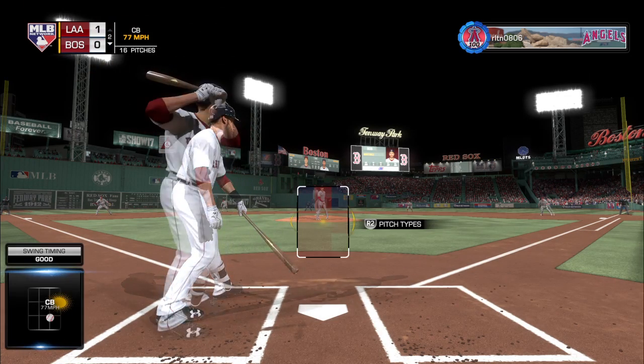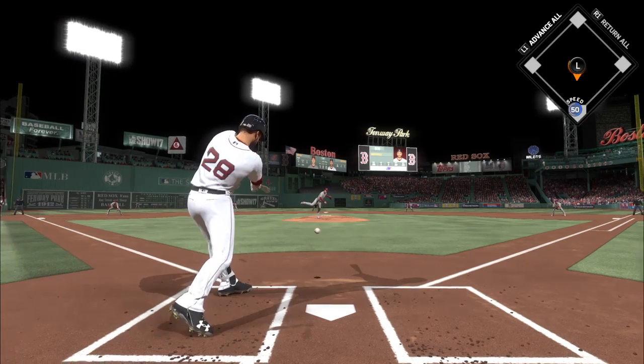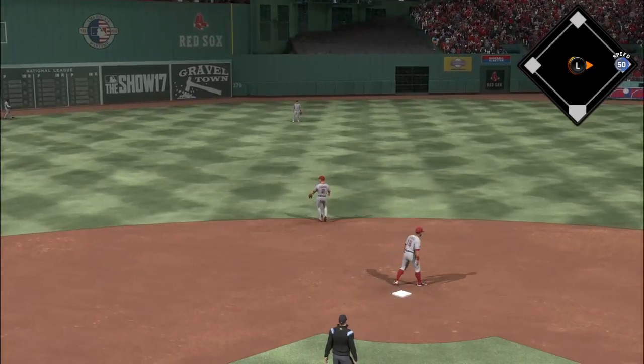Looked like he was on that one, but it's 1-2. Now that's when you know it's a good pitch. That's a swinging curveball that's down. And a superstar player like him not catching up to it, you got to pump your chest right there and feel good about your pitch.